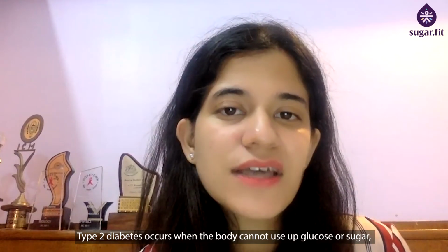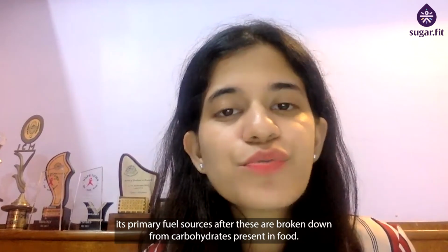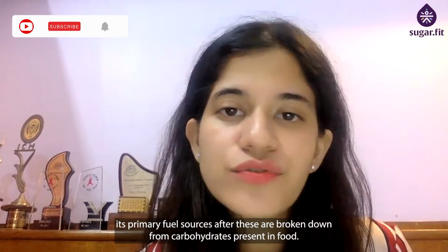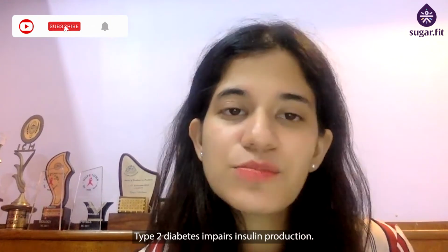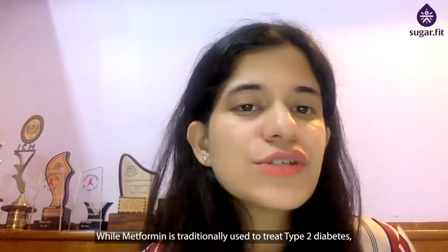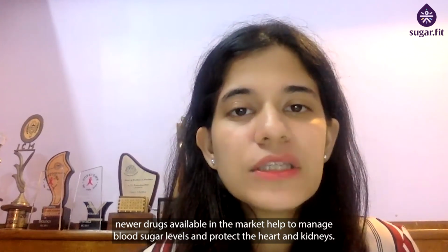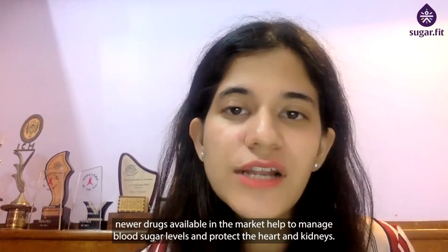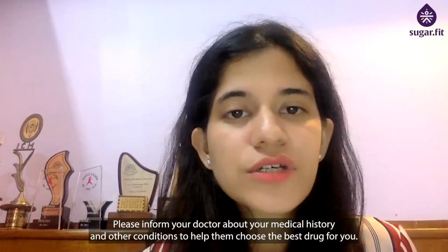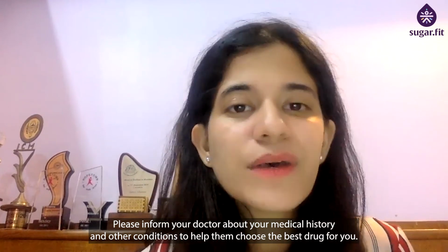Type 2 diabetes occurs when the body cannot use up glucose or sugar, its primary fuel source, after these are broken down from the carbohydrates present in the food. Type 2 diabetes impairs insulin production. While metformin is traditionally used to treat type 2 diabetes, newer drugs available in the market help to manage blood sugar levels and protect the heart and kidneys. Please inform your doctor about your medical history and the other conditions to help them choose the best drug for you.